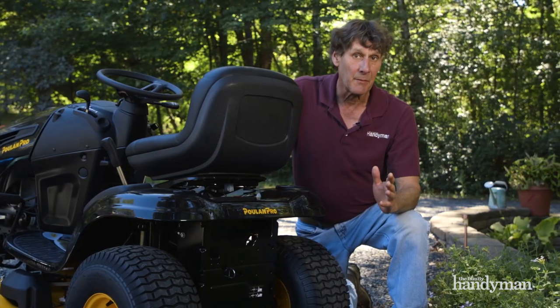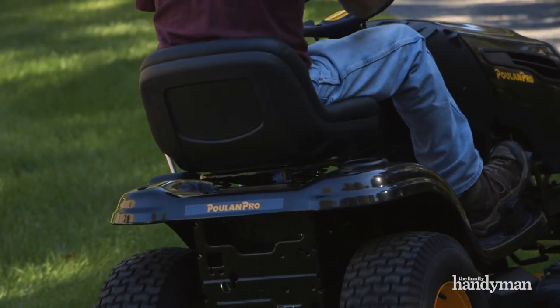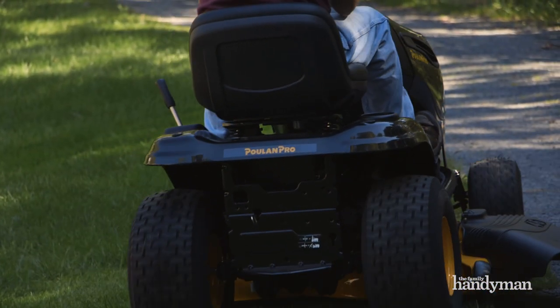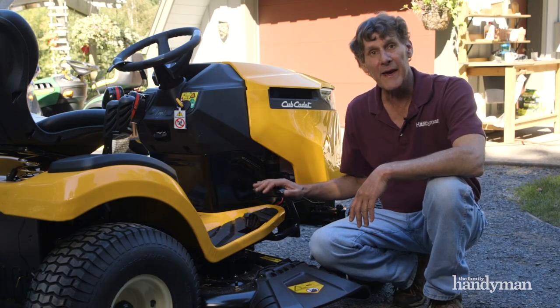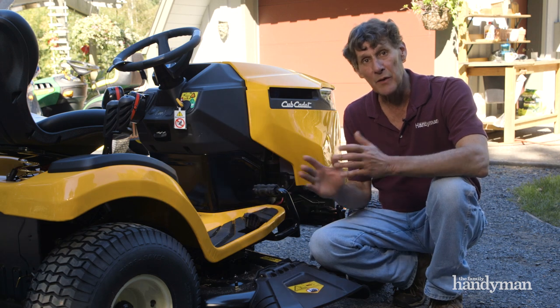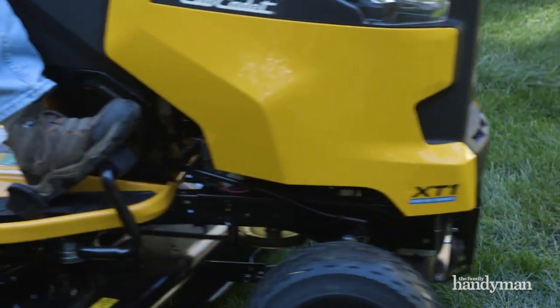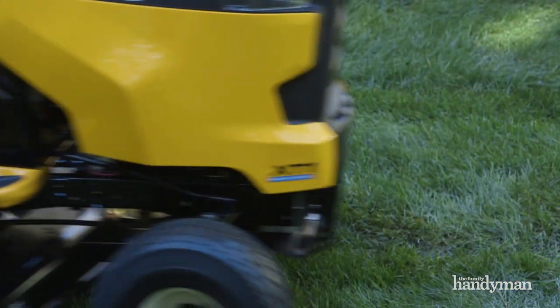If you have a small yard, a basic seat like this will be just fine. But if you're mowing more than a half acre or have a real lumpy lawn, trust me, you'll want a machine with a more comfortable seat and better suspension. Some tractors have dual pedals that allow you to alternate between forward or reverse without moving a gear shift. Just rock the pedal forward or backward. The more you push, the faster you go.